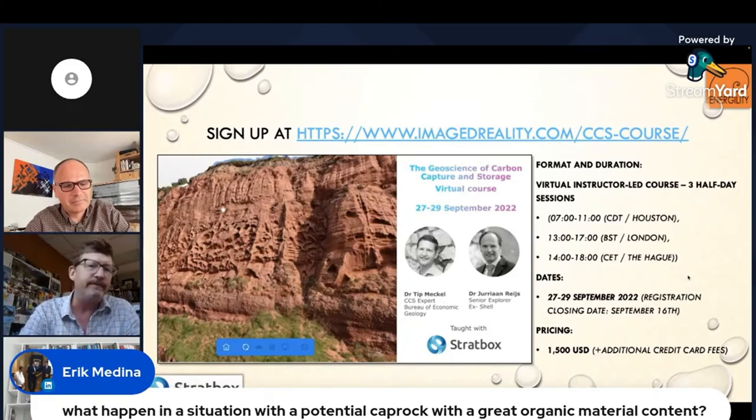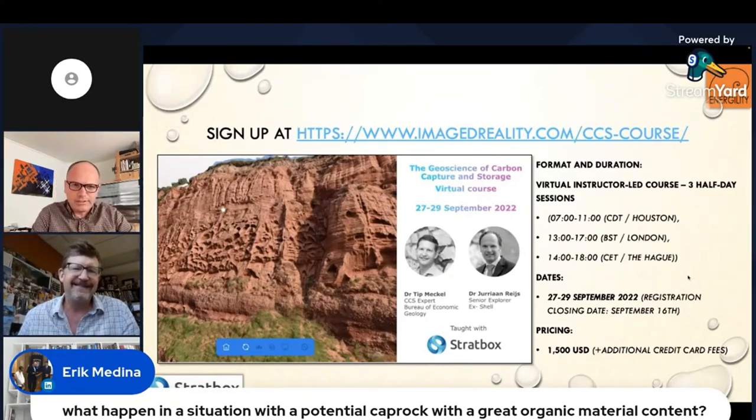Yeah, there are nice examples in Brazil, actually, where the CO2 has liberated methane from the source rock, and you get a very complex mixture of oil, methane dissolved in CO2, CO2 dissolved in methane, and if you look at the pressure depth curves, it's quite different. But there are a lot of examples there that we can draw upon to explain what actually happens. Thank you.